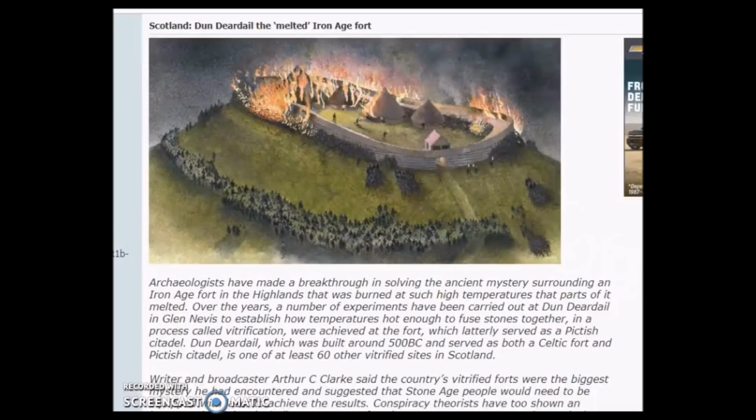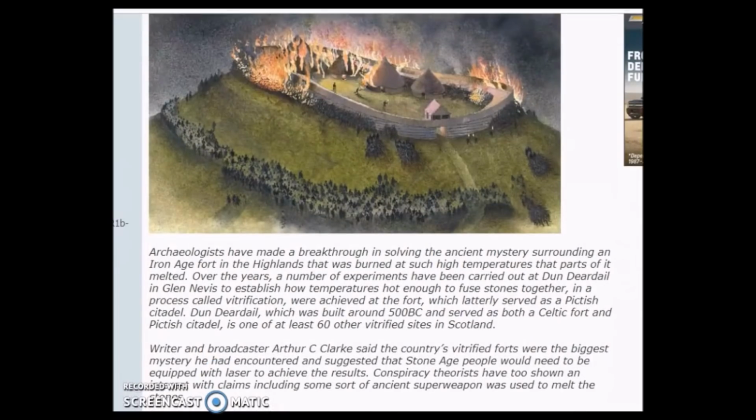Over the years, a number of experiments have been carried out at Dun Deardail in Glen Nevis to establish how temperatures hot enough to fuse stones together could have been produced. It says, writer and broadcaster Arthur C. Clarke said the country's vitrified forts were the biggest mystery he had encountered, and suggested that the Stone Age people would need to be equipped with lasers to achieve the results.